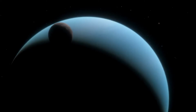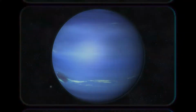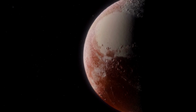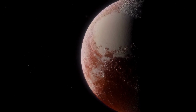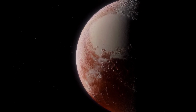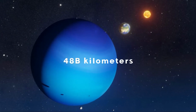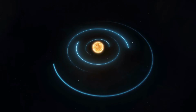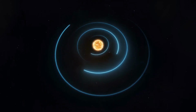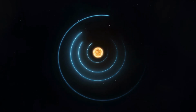Neptune, the 8th and farthest planet from the Sun, is a beautiful blue sphere named for the Roman deity of the sea, Neptune. Pluto used to hold this distinction, but the International Astronomical Union stripped Pluto of its classification as a planet. Neptune, which is more than 48 billion kilometers from the Sun, orbits the Sun once every 165 years. Thus, it hasn't completed a full circuit around the Sun since its discovery.